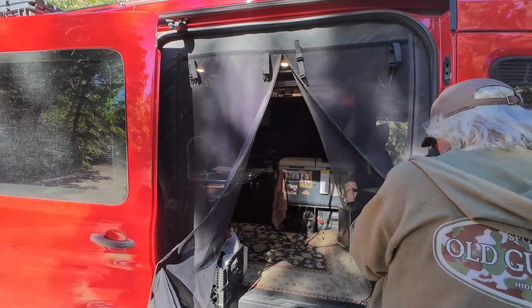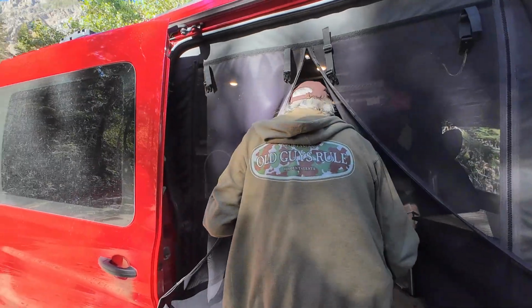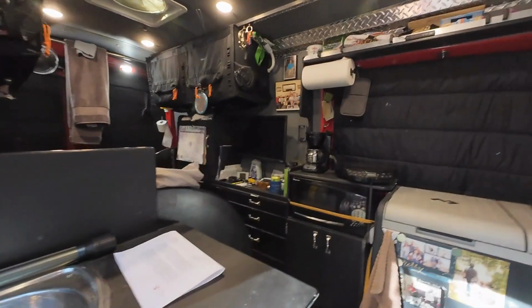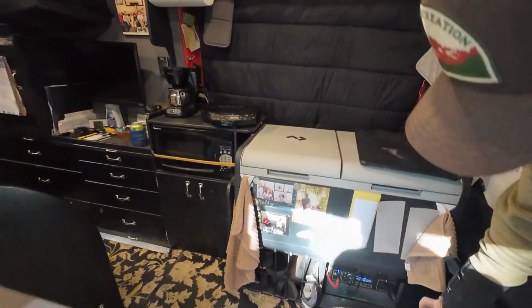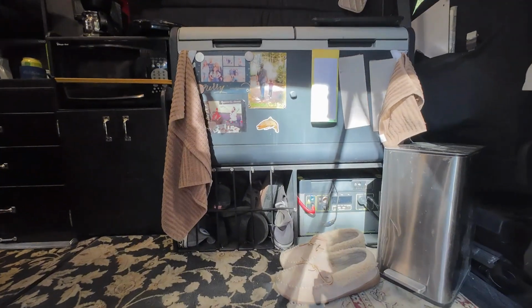We got these awesome magnetic strips that keep the mosquitoes out. We definitely got a lot of mosquitoes here in this canyon. But that's the only complaint I have about this valley. Have a refrigerator, freezer, microwave, coffee maker, induction cooktop, Goal Zero battery pack that powers everything from the lights to the coffee maker to the water pump.